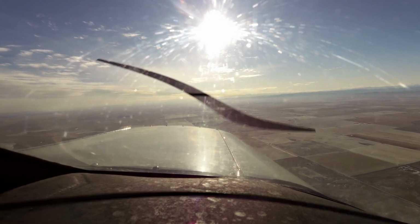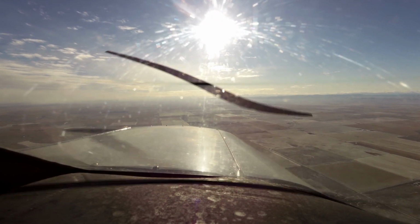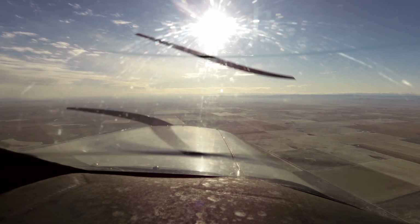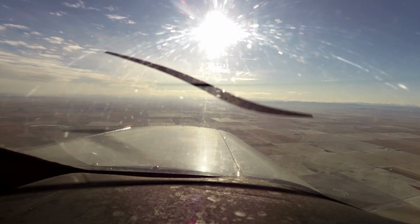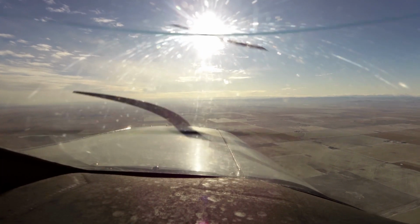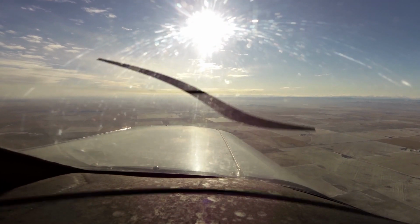So number 1 is reading 379. Number 2 is reading 362. Number 3 is reading 385. Number 4 is reading 371. My oil temperature is 169, and it's reading 180 on the oil temperature here on my Piper gauge. And that's in cruise here now.